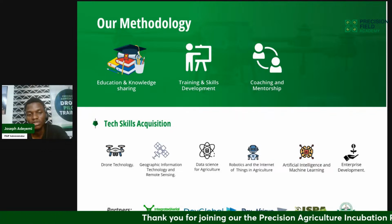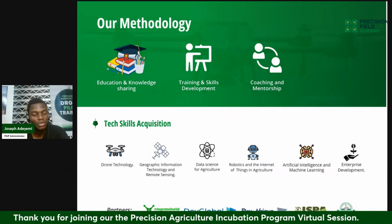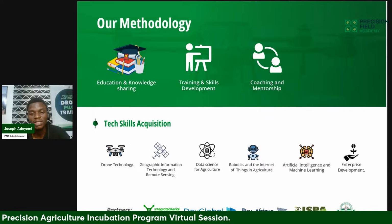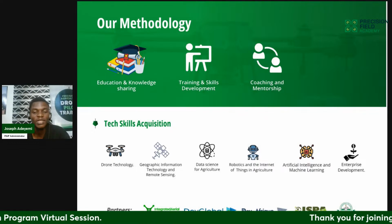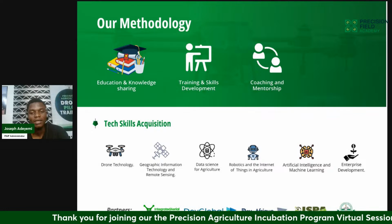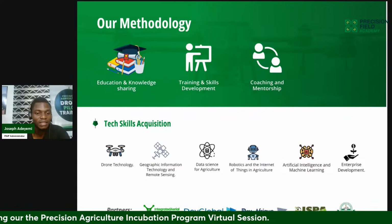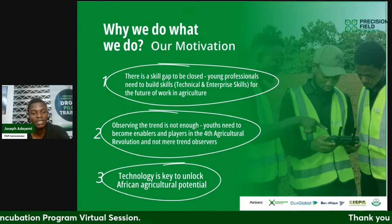platforms whereby you talk about data collection. It could be in satellite imagery, using drones, using other intelligent machines in aspects of robotics, machine learning and Internet of Things. It could also be using Earth observation systems, GIS, and all of these things. Because this is actually the future of work in agriculture, and for us to be relevant in this field, it's important we build the technical skill.